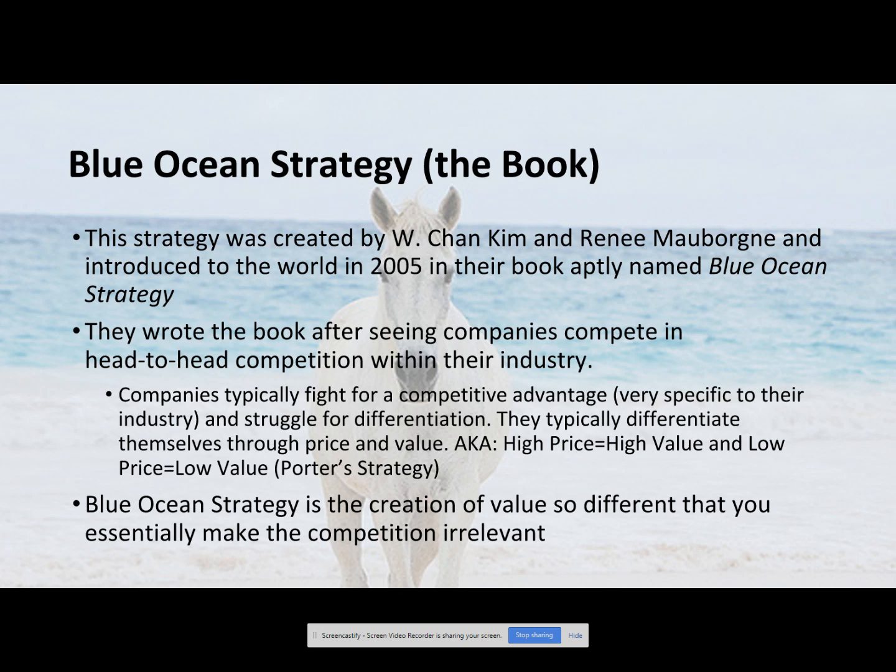how much human capital do you need, or employees is an easier way to think of that. And how much technical support do you need, and what does that look like? All those are after effects of this first part of your strategy, which is defining this. So Blue Ocean strategy is different in that it's a creation of value so different that you essentially make the competition irrelevant. And of course, everyone wants the competition to be irrelevant.